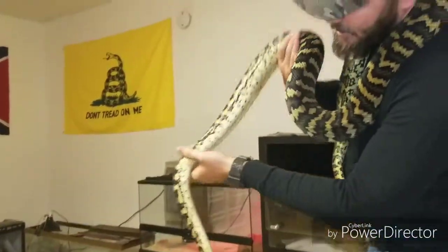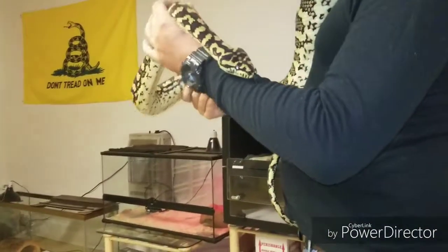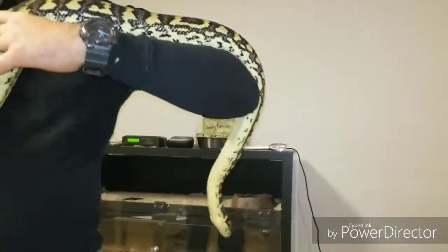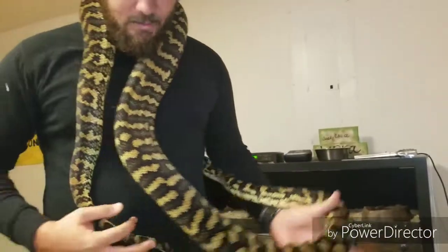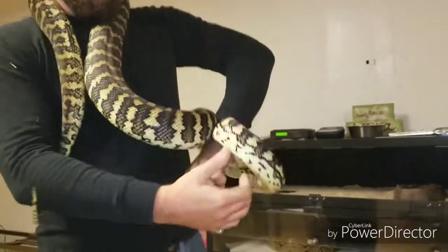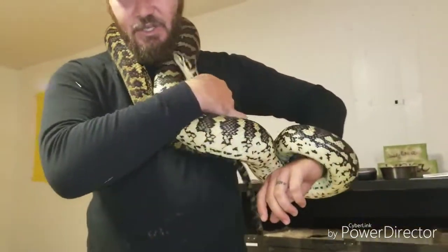Alright, so when I got it, it was just a little baby, little tiny girl, and she used to bite the crap out of me. And this snake used to bite me for probably a year, and then finally grew out of it. Hasn't bit me in quite a long time. She's probably 3.5, 4 years old. But she is one of my favorite snakes now, and she is huge.